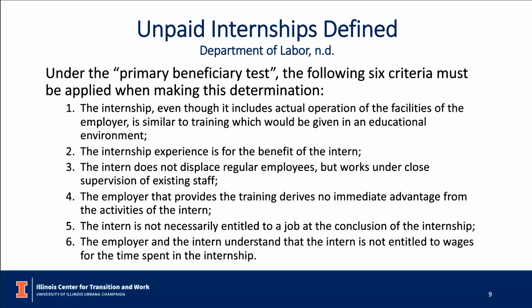Number 4, the employer that provides the training derives no immediate advantage from the activities of the intern. I think this lends itself a ton to 3. They're not having to fill a position and benefiting their bottom line from having an intern in this spot. They should still be filling roles. That immediate advantage is something that would need to be clear that the employer is not benefiting from.